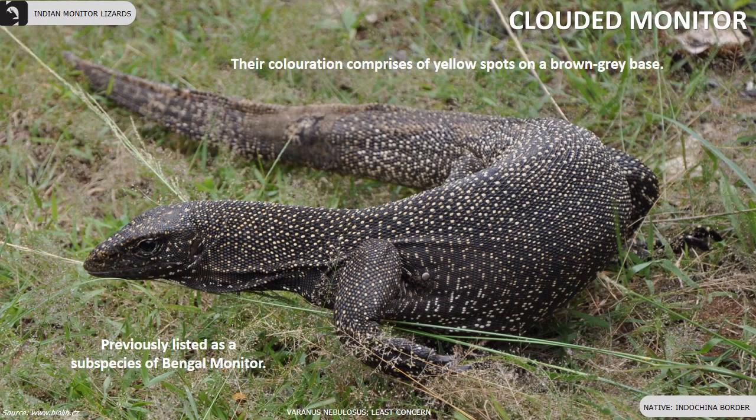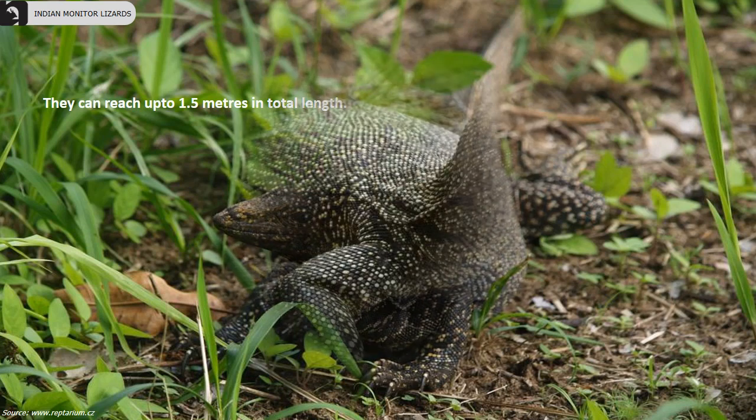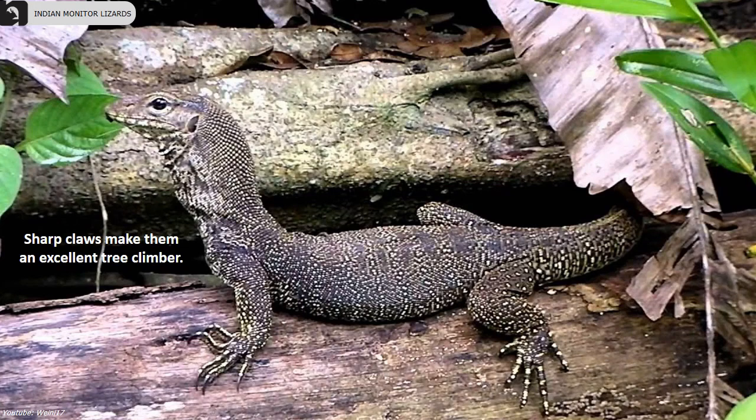Clouded monitor lizards were previously listed as a subspecies of Bengal monitor found along the Indochina borders. Their coloration comprises yellow spots on a brown-gray base. They look similar to Bengal monitor but have enlarged supraocular scales located immediately above the eyes, which are absent in Bengal monitors. Sharp claws make them excellent tree climbers.